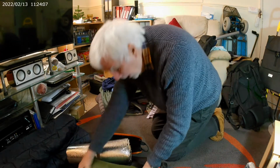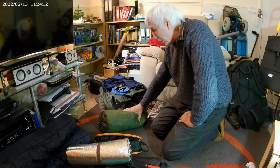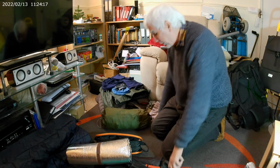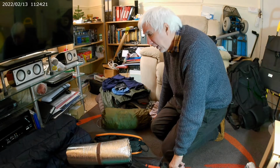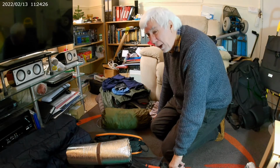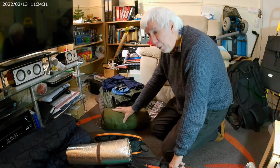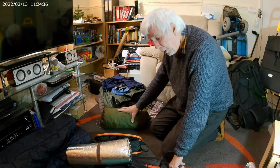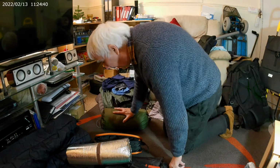The tent, I'm not getting it out, it's a Nature Hike Cloud Peak 2 with my modifications on the, what can you call it, a rain hood, rain fly, top hat, the bit that goes over the top and keeps the rain out. If you saw my last videos, you'll know what that's like. I've got to make some minor adjustments to it, just tidy it up a bit, but that's the tent.